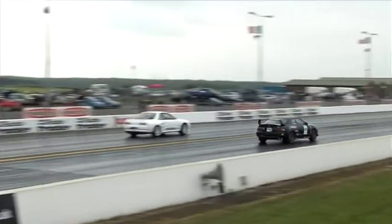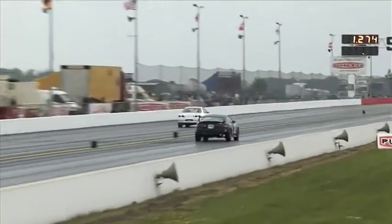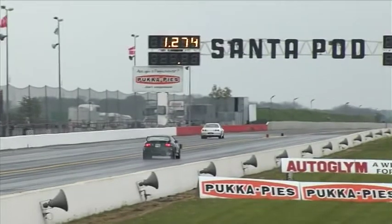Tony Charles there in the Fensport number 2 car. The Celica's been making plenty of power. Oh dear, looks like he's just done some damage.